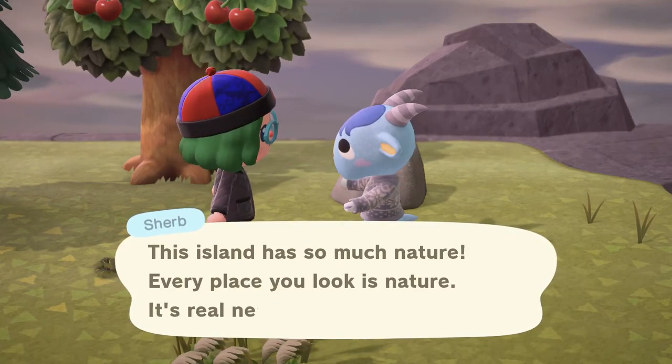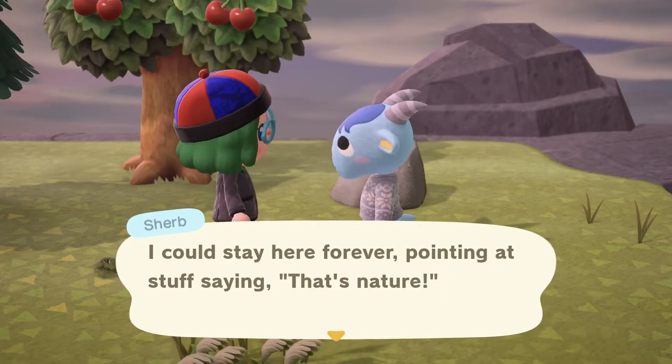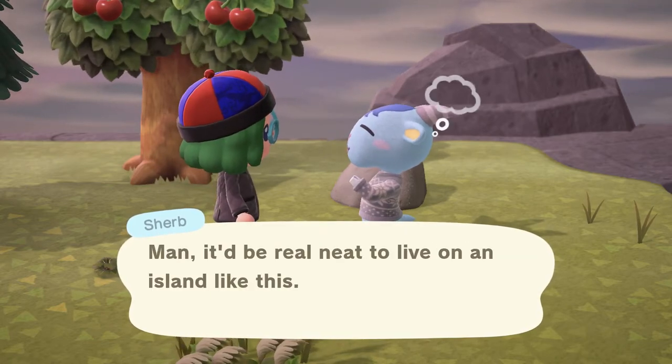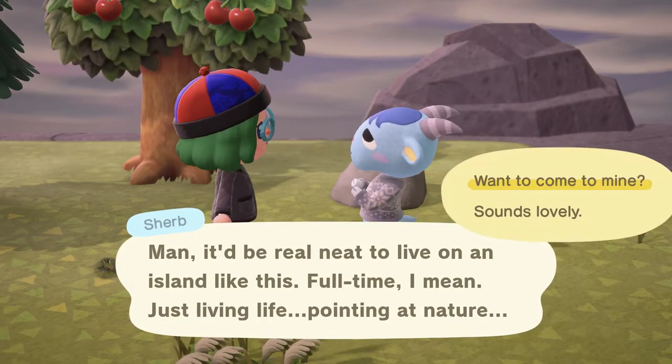This island has so much nature. Every place you look is nature. It's real neat. I could stay here forever pointing at stuff saying, that's nature. Man, it'd be real neat to live on an island like this. Full time, I mean. Just living life, pointing at nature.